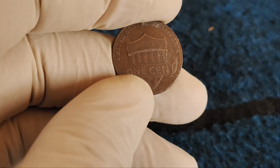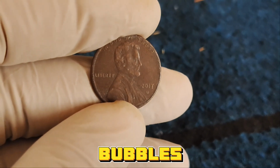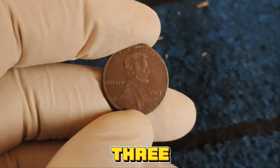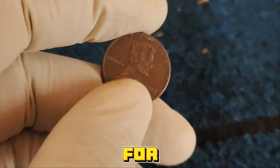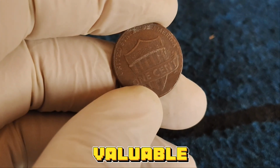Even better? Certain coins with rare mint errors, such as double dies, off-center strikes, die cracks, or plating bubbles, can sell for a premium far above their face value. Let's look deeper into these details. Part 3. Error varieties and rarities to look for. So what should you be looking for if you want to strike gold or copper with your 2017 D penny? Here are some top errors and valuable varieties.